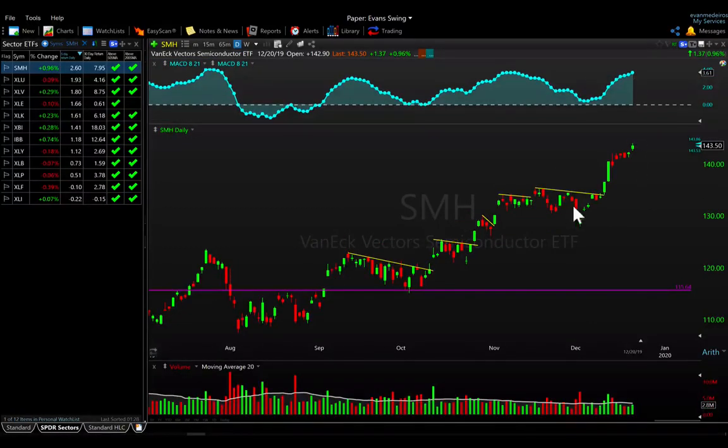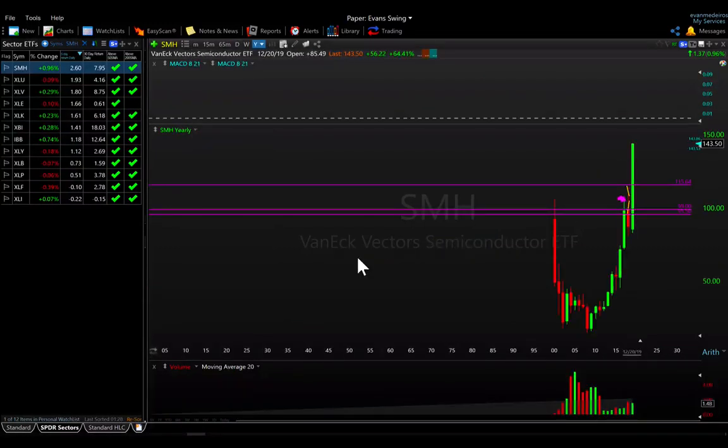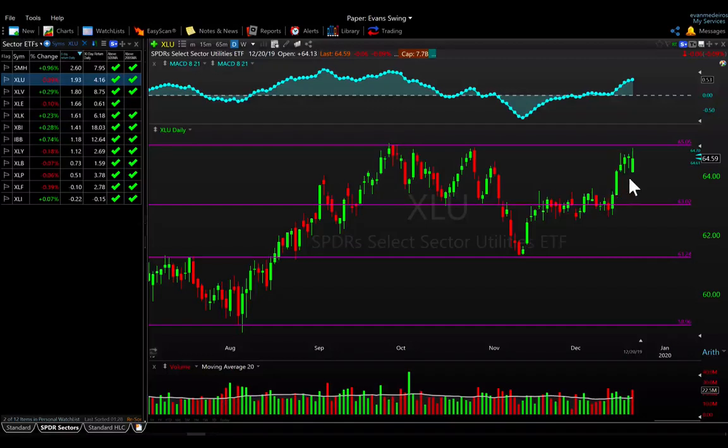MACD moving back to highs, getting quite vertical here, but this is the leadership group into the end of the year, and it's continuing to put up a very strong year. Let's see what the performance is on the year. 64%. It's incredible for the sector to be up that large in just one year. So semiconductors moving up. Utilities was the interesting one, though, moving to the top of the list as well, almost 2% back up to these prior highs.